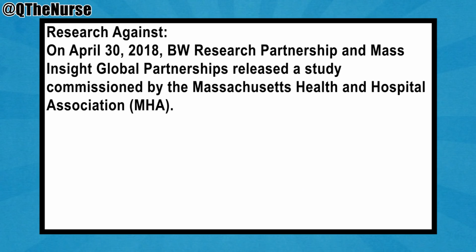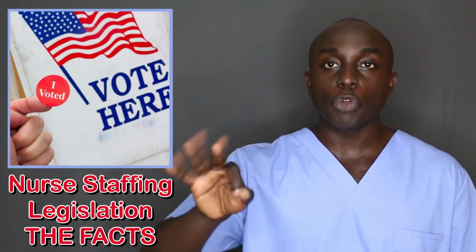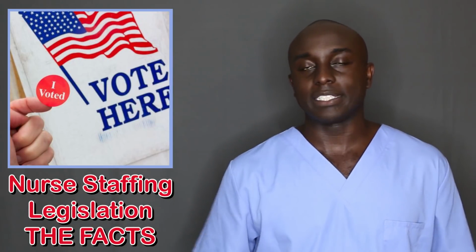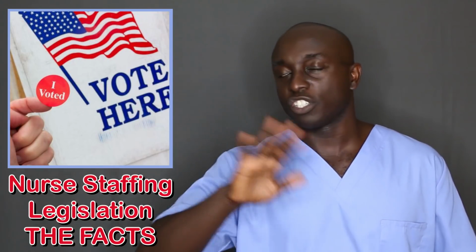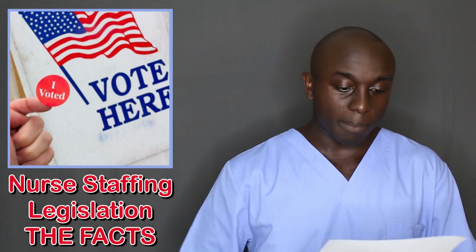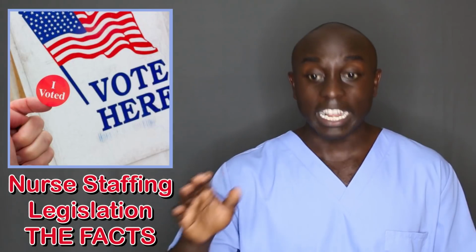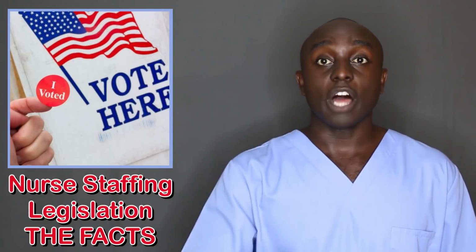So on April 30th, 2018, BW Research Partnership and Mass Insight Global Partnerships released a study commissioned by the Massachusetts Health and Hospital Association. The report concluded with three major key findings, reasons as to why the mandate would be horrendous for Massachusetts nurses, patients, the whole nine. The three major reasons. Number one, implementation of the proposed mandate will be expensive with additional costs to the healthcare system totaling $1.31 billion in the first year and over $900 million per year thereafter. That's a whole lot of money.